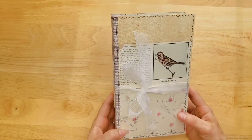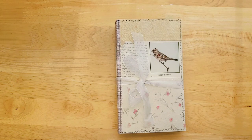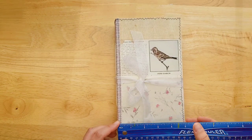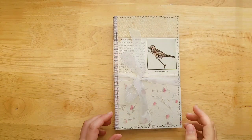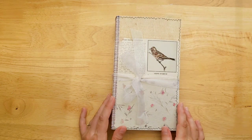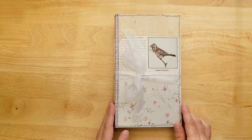Two signatures. I love this size. I went a little different on the size. I don't normally, whoa, avalanche. I don't normally do this size. In fact, I don't know that I've ever done this size, but I absolutely love it. And it is 5 1/4 by 9. So instead of 6 by 9, which is the normal size I do, it's shortened this way, so it's a little bit taller. And I had to get creative with the pages, obviously shortening them a little bit.